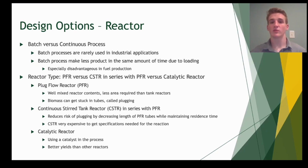Now we had to decide which type of reactor we were going to use. Our options were a plug flow reactor, a continuous stirred tank reactor in series with a plug flow reactor, and a catalytic reactor. The plug flow reactor seems like a good choice at first, as all the reactor contents are well mixed and the biomass flows through these long narrow tubes, decreasing the total area required for the reactor. However, with these long tubes, biomass has a tendency to get stuck, leading to a phenomenon called plugging.